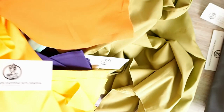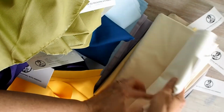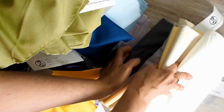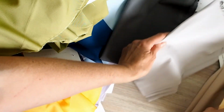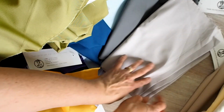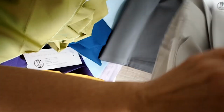And then moving on from those brights, you've also got your neutrals, and these are great wardrobe staples. So we've got the beautiful sophisticated greys, and I love these greys. I love this grey because sometimes greys go a little bit what I call dirty, but this actual colour just looks gorgeous. I'll just bring that to the camera.